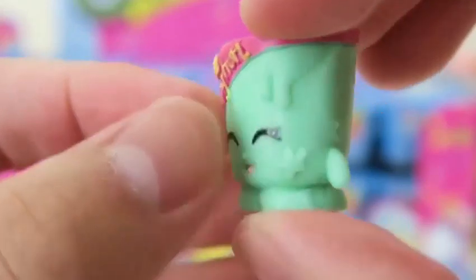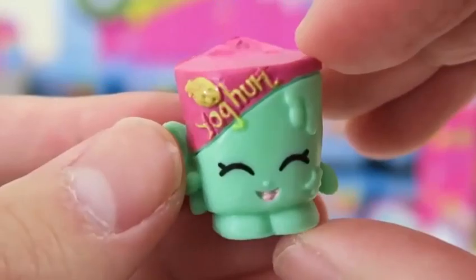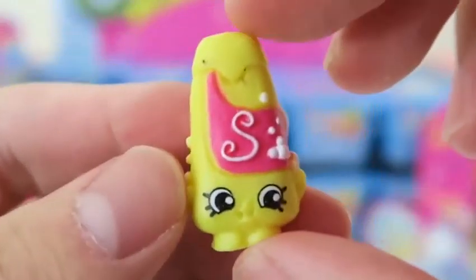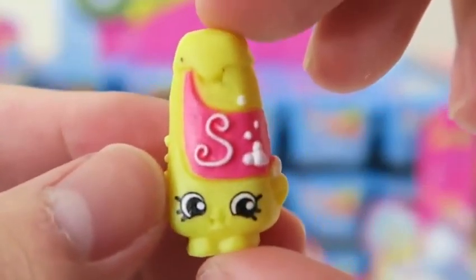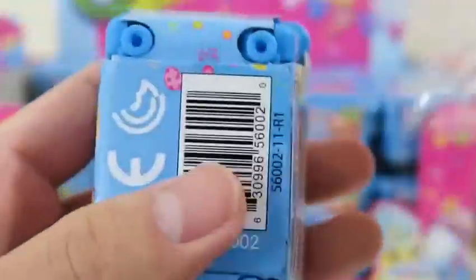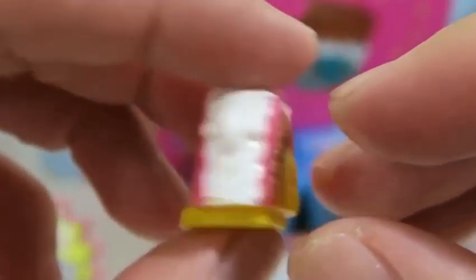Here's our yogurt, Gertie. We got a different colored Champy. I really hope that we could find a limited edition today. Here's Rainbow Bite. We saw Rainbow Bite in the last video too.